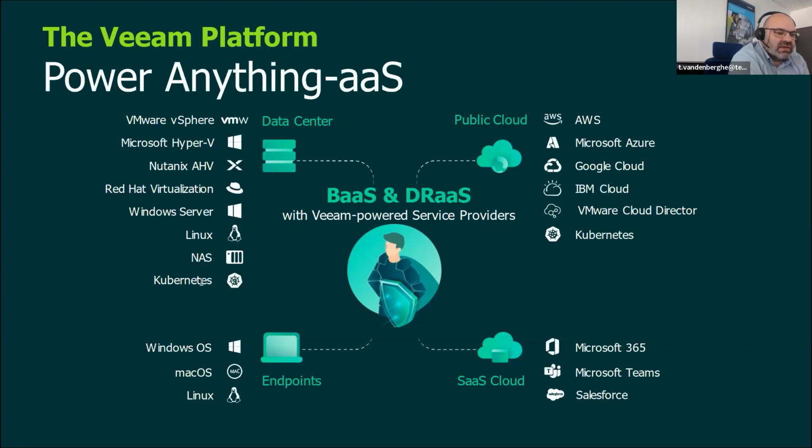Support for SaaS cloud, SaaS applications. We have Microsoft 365, of course, also Microsoft Teams. And coming soon, I think it's still in beta, but it will be released quite soon, is support for Salesforce. Because in most of those SaaS environments, the data is yours and their responsibility is mainly keeping up their services, but the data is your responsibility to back up.